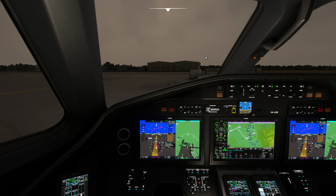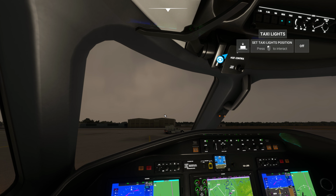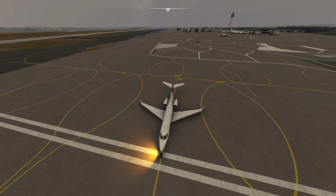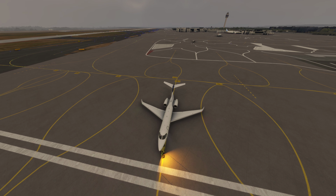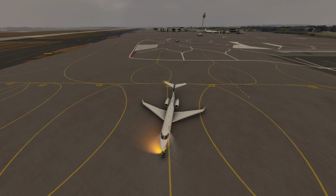Okay, I've changed my mind. The pushback guy might not be impressed by our taxi lights. Jump rings to my Kilo, request startup, please. Startup approved. Startup approved, danke schön.